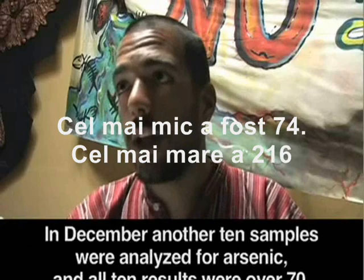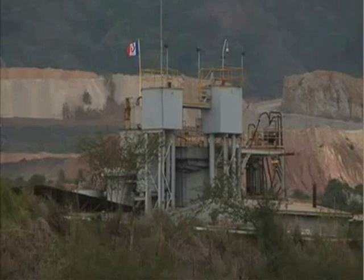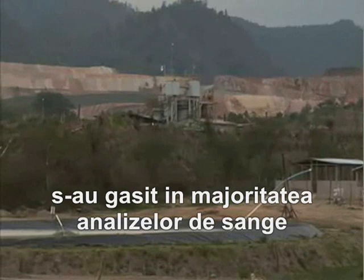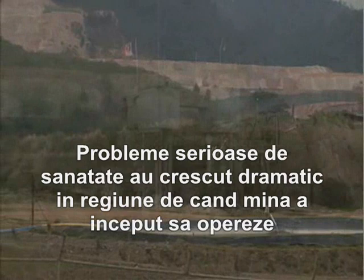The mining company dismisses these studies as illegitimate. Subsequent studies performed by the state, however, have found similar results. Dangerously high levels of heavy metals, including lead, mercury, and arsenic, were found in a majority of the blood samples taken. Community members maintain that these studies offer explanation for what they already know, that serious health problems have dramatically increased in the region since the mine began operation.